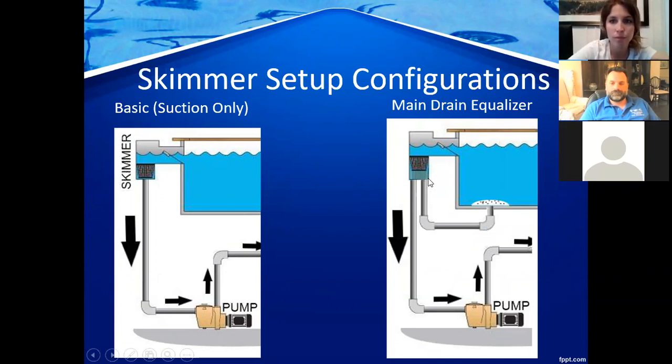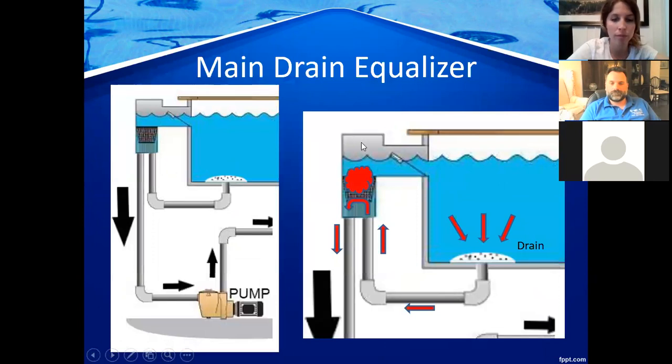But if you do have an equalizer, I will explain exactly how it works. For all intents and purposes, the way to understand it is like a backup system. If you do have one, and this red clump here symbolizes a lot of debris in the skimmer basket, essentially this red clump chokes out the suction of the pump, and the water has no other place to get sucked from. So what will happen in this scenario is the main drain will start sucking and do a U-turn. Okay, and it's called an equalizer because wherever the water level in the pool is, it pushes up this pipe and it will equalize with the water level. So if the water level was here, it would be equal in here. That's why they call it an equalizer. But essentially, it's like a backup system if your skimmer gets plugged with debris.